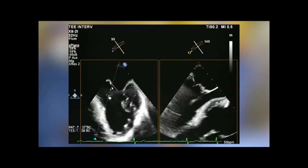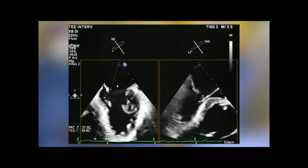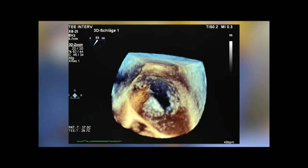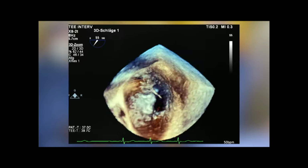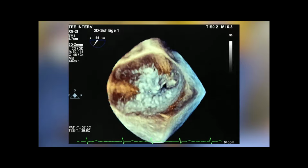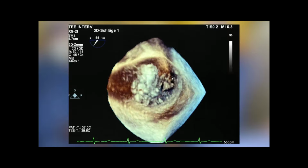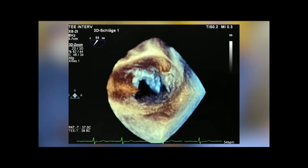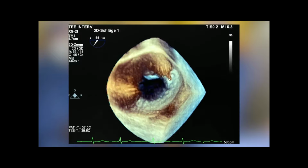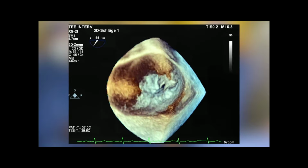You see, there's some flail here. You see that with that ruptured cord? And we can discuss whether it's a P3 flail or whatever. If we go to the 3D, you see here we have the anterior mitral leaflet, the posterior mitral leaflet, and this is the flail part. It's hard to differentiate if it's a P3 or an A3. In my mind, it's more a commissural additional leaflet.